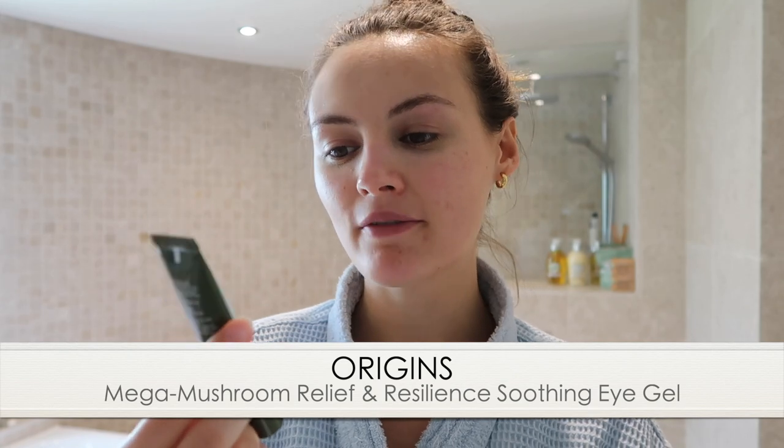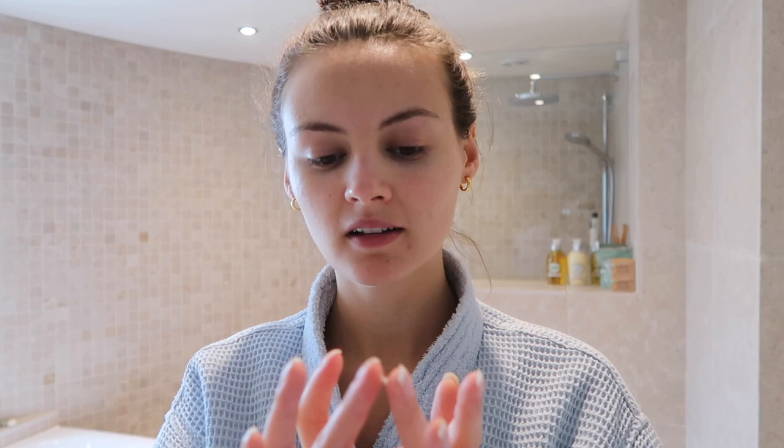Right, for eye cream, I'm using the Origins Mega Mushroom Relief and Resilience Soothing Gel Cream for Eyes. This is amazing stuff. I've been using this pretty much twice a day since January or Christmas, and it's still going strong. I don't know where this stuff goes. It lasts a long time. So I'm just gently dabbing that under the eyes and then just a little bit over the eyelids, whatever's left. That just helps me feel so much more awake once I use this.